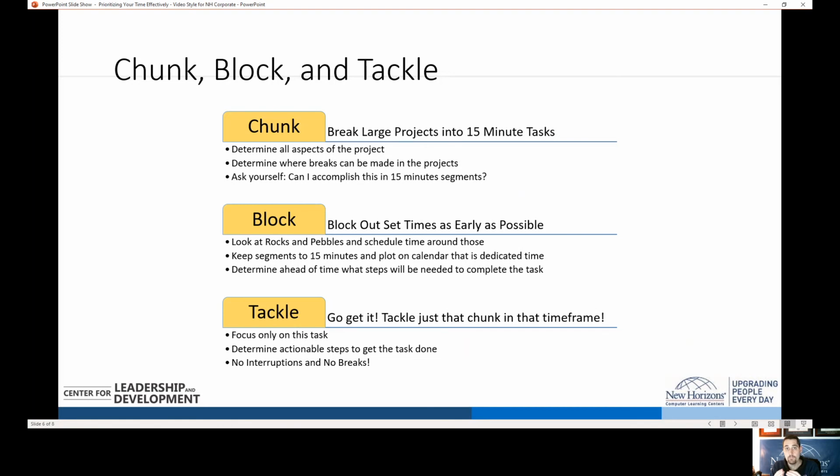Once we've done that and we've chunked those 15-minute segments, we've blocked them off on our calendar, the last thing I like to do is tackle. Now, this means you focus only on this task. You go into do not disturb mode with whatever platform you use, and you determine the actionable steps and you get it done. No interruptions, no breaks, no Facebook, no social media. You get to the task and you hone in.